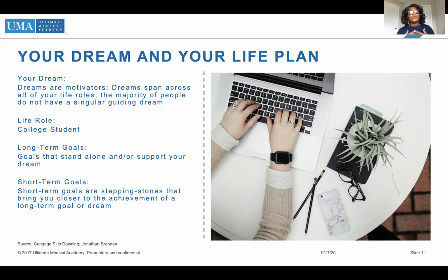So your dreams are motivators. They span across all your life roles as a friend, as a sister, as a wife, as a husband, as an employee, all those pieces. And the majority of people do not have a singular guiding dream. We are complex people. We have different life roles, and within each of those life roles, there are dreams. But those dreams are what motivate us to be the best versions of ourselves.